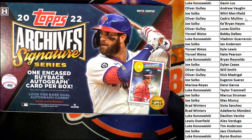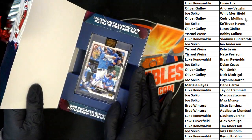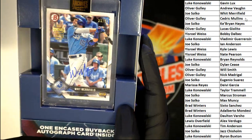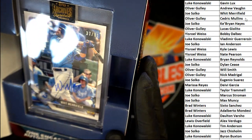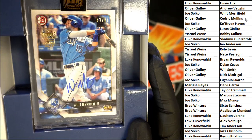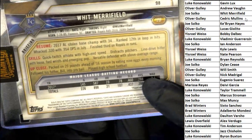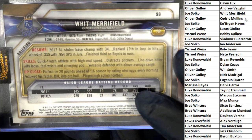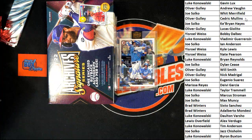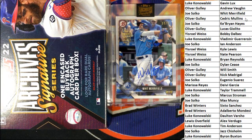What's it going to be coming out of our box break in Archives? What is it? Oh, there it is. And it is a Whit Merrifield, 37 of 81. Nice autograph hit here. It's a Bowman Draft card, 2018. Nice looking auto. We'll see who has and owns Merrifield.